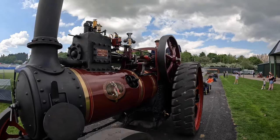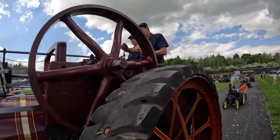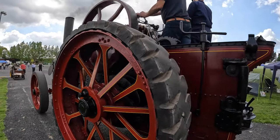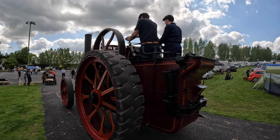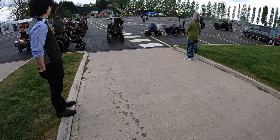Statfold. Now, I know I keep saying I had fantastic days, and I did. I genuinely had a really, really good day, met some lovely people there. Statfold itself I was incredibly impressed with, and there's going to be another video that follows this, which goes through the steam train side of Statfold. An amazing setup for an individual's effectively private toy set.